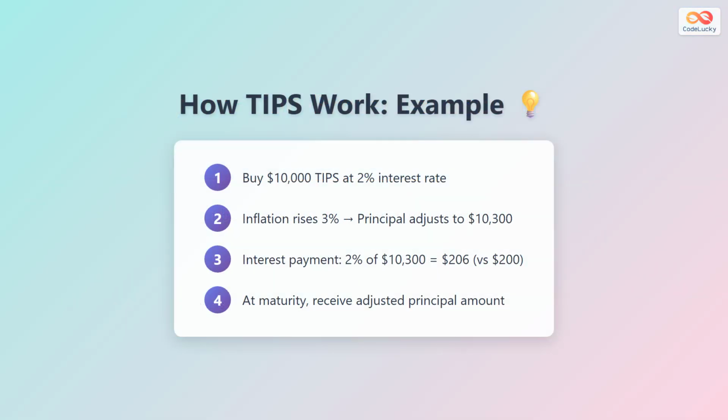Let's walk through a practical example to see how TIPS work. Suppose you purchase $10,000 worth of TIPS with a 2% interest rate. If inflation rises by 3% in a year, your principal is automatically adjusted upward to $10,300. Now, your interest payment is calculated on this new, higher amount. So instead of receiving $200 in interest, you receive $206, which is 2% of $10,300. At maturity, you receive the fully adjusted principal amount, protecting your investment from inflation throughout the entire holding period.